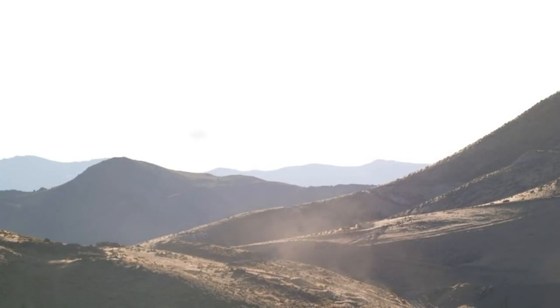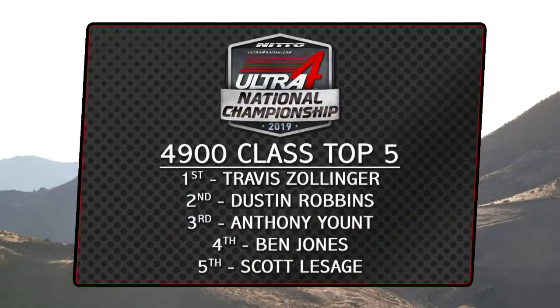And these standings we're giving you are for the national points. This is the 4,900 Can-Am Motorsports UTV class. Fifth position is Scott Lesage. In fourth position is Ben Jones. Third position, Anthony Yount. In second position is Dustin Robbins. And top of the box for the national points, at first place is Travis Zollinger.